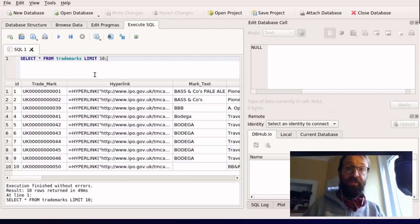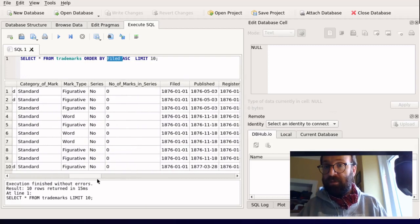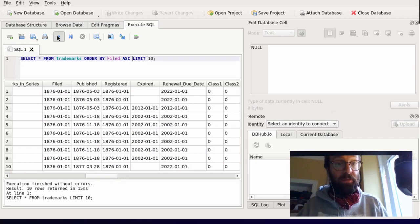A really handy feature of this database client is that we have an export button, so we can export results to JSON or CSV, which is dead handy for making visualizations. To interrogate this data a little bit more, I'm going to order by the file date. If we look over here, we've got a file date, a published date, and whatnot. So we're using the order by clause, providing the column, the field name, and whether we want it ascending or descending, we can then sort our results.